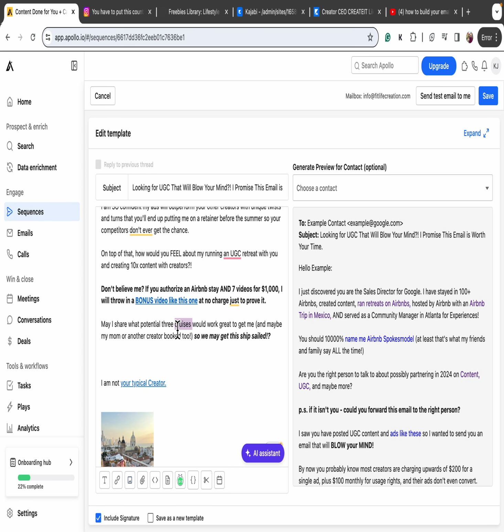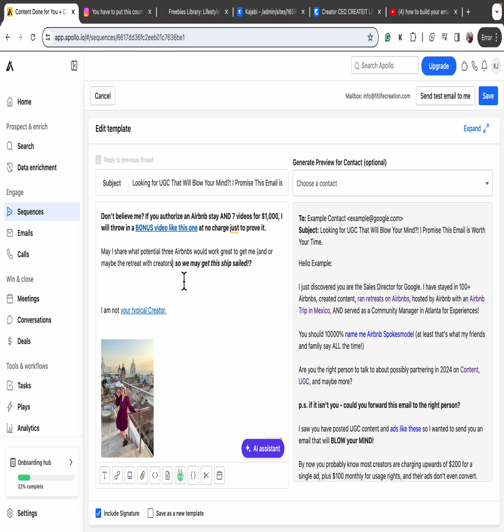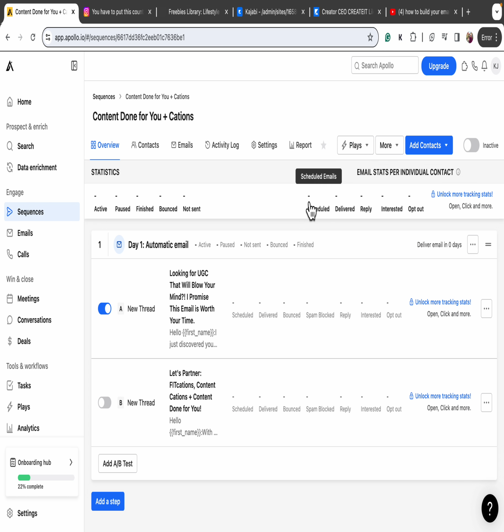May I share what potential 3 Airbnbs would work great to get me, and or maybe the retreat with creators, so we may get the ship sailed? And then I put, I'm not your typical creator, and I linked in my biography, okay? So I'm really, really, really happy with this. I want to make sure I save it.